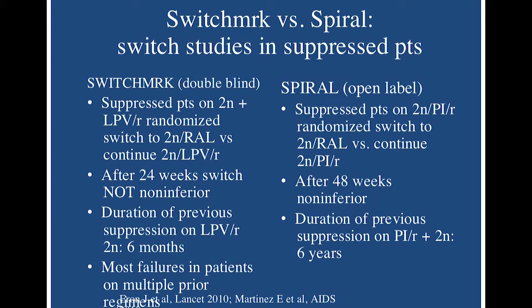This is to remind you that there were actually 2 studies. I just showed you the study that showed there was no difference. But then there was another study called the SWITCHMRK study, where patients that were on a lopinavir-based regimen were randomized to 2 nukes plus raltegravir versus continuing their Kaletra. After 24 weeks, the Kaletra arm did better. And in this study, one thing that was different is the duration of prior suppression on lopinavir, ritonavir was only 6 months. And most failures were in patients on multiple prior regimens.